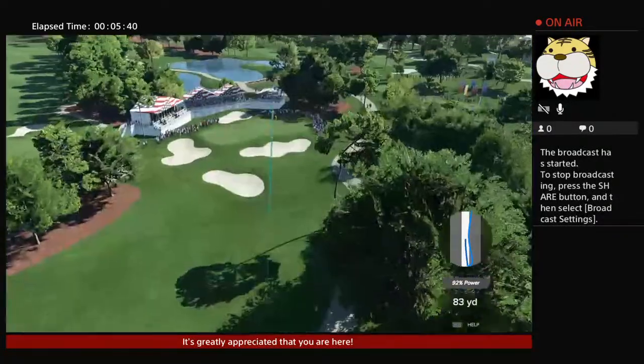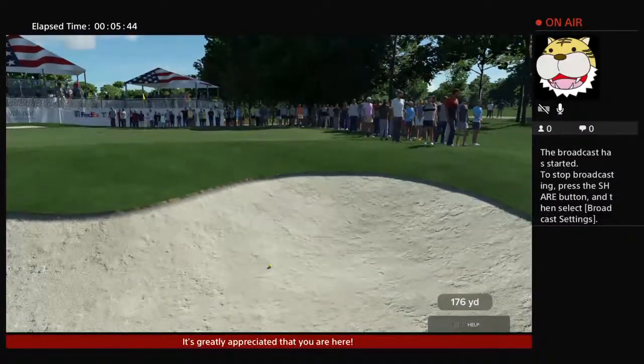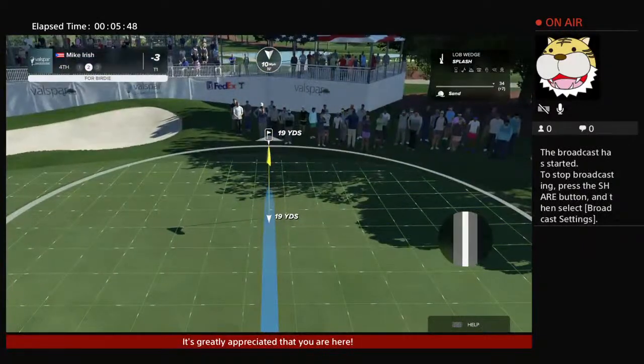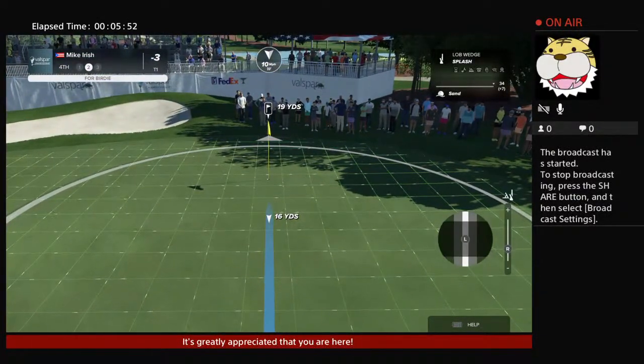Looks to be going with a hybrid here. It's heading to the bunker for sure. That's a tad wayward. Not quite finding the surface. Oh, as we can see there, the wind definitely affecting that shot.